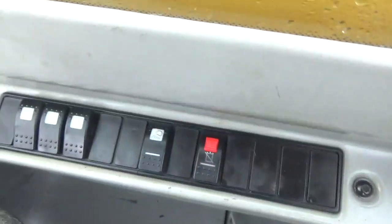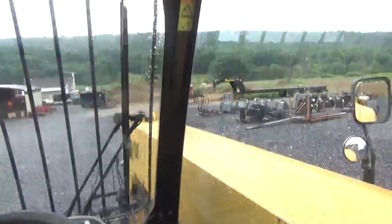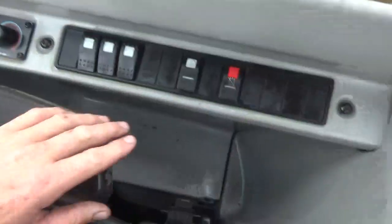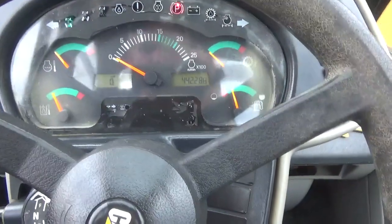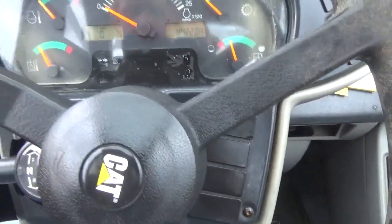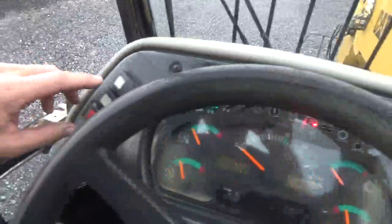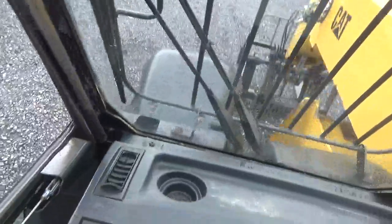Does have cabin heat, does not have AC. So here's all your wipers, washer stuff, headlights, that's a lock. Coming over here, you're going to have your transmission display. So you can go forward, reverse, through all your gears. 4422 on the hours, indicator lights, frame level, steering selection. This is to lock and unlock your hydraulics.